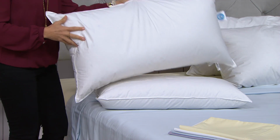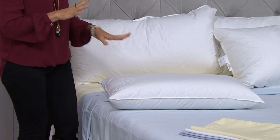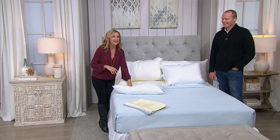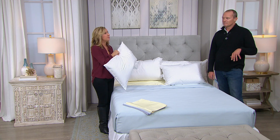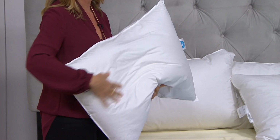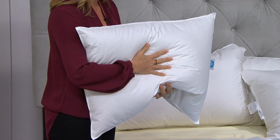This is a pillow that's not going to be a firm support. It's a soft support. That's the very nature of down. But to me, it is totally that bed and breakfast. When you think the epitome of comfort, the epitome of resting your head on a cloud, that's what down is like. It is.